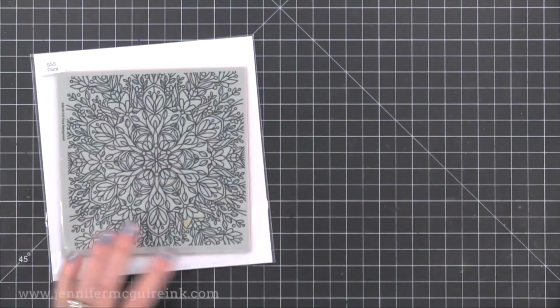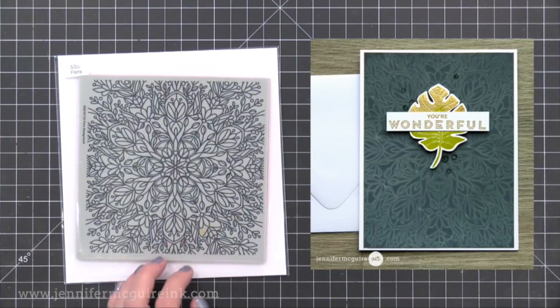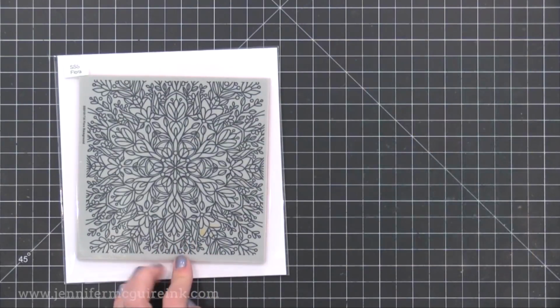Simon Says Stamp also has a variety of background stamps with a pattern that kind of radiates from the center. There are many beautiful ones, but my favorite is the Flora background stamp. It's great for a variety of techniques, and I like how it kind of focuses in on the center of the card.